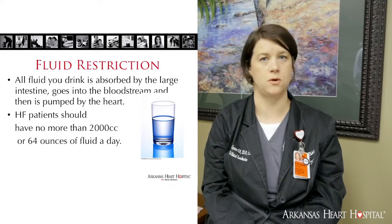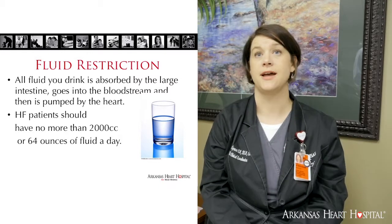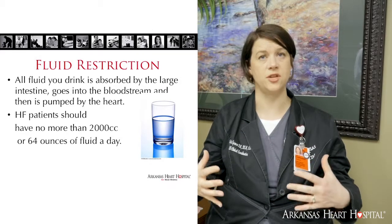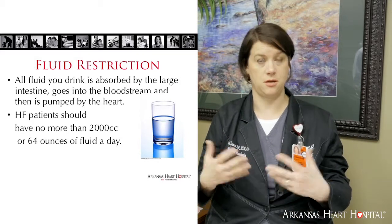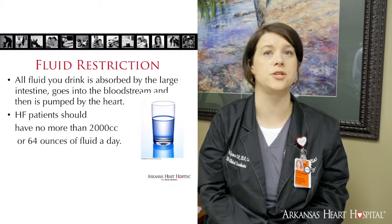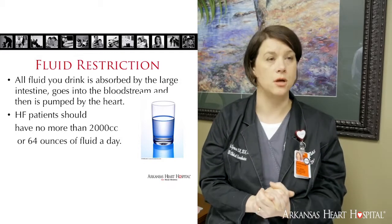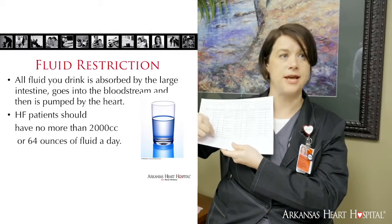Many patients will tell me, well, my doctor always told me to drink 8 glasses of water a day. That's great if you don't have heart failure, but just the same way sodium makes water be pulled into your bloodstream, if you're drinking too much fluid, it's just going to fill up in your heart and also back up into your lungs. So once you've been hospitalized with heart failure, we want you to keep track of the amount of fluid that you drink, and you're going to do that on your food diary here also.